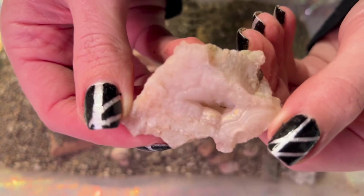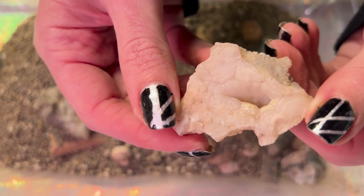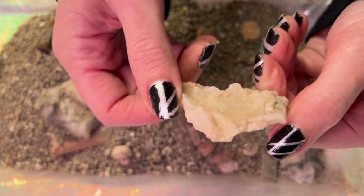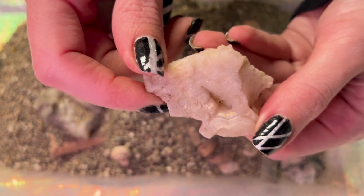This might be an agate. I'm gonna call it an agate. This definitely seems like chalcedony and not quartz. Very pretty. Really unique shape.